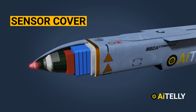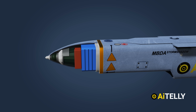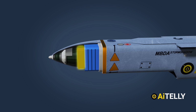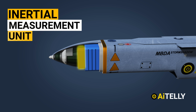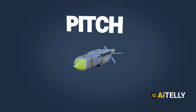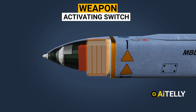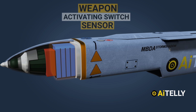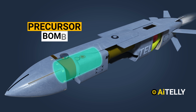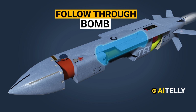At the front is the sensor cover, just beside it is the standoff fuse. Sandwiched between it is the infrared sensor and IMU, or in full form the inertial measurement unit, which helps calculate the missile's position. The IMU works in part by detecting changes in pitch, roll, and yaw. Here lies the weapon activating switch or sensor. Just like the Javelin missile, it has a 2-weapons payload. This is the precursor bomb, and just behind it is the follow-through bomb, which we will be explaining further in the videos ahead.